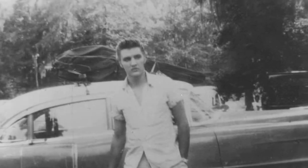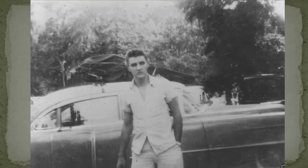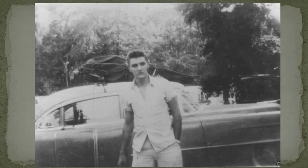Elvis next to his 1954 Cadillac Fleetwood Series 60 Special. The date is May 22, 1955 in Houston, Texas. They had an afternoon show at Magnolia Gardens and an evening show at Cook's Hoedown Club.